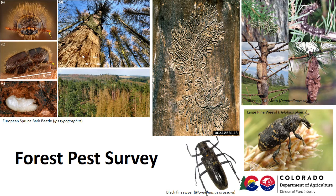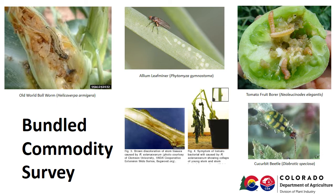The second survey is called the Bundled Commodity Survey. And this survey is focused on tomatoes, onions, peppers, and watermelon. And some of the pests that we survey for are shown here, like the Old World bollworm, the allium leaf miner, tomato fruit borer, cucurbit beetle, and one of our pathogens, Ralstonia solanacearum.